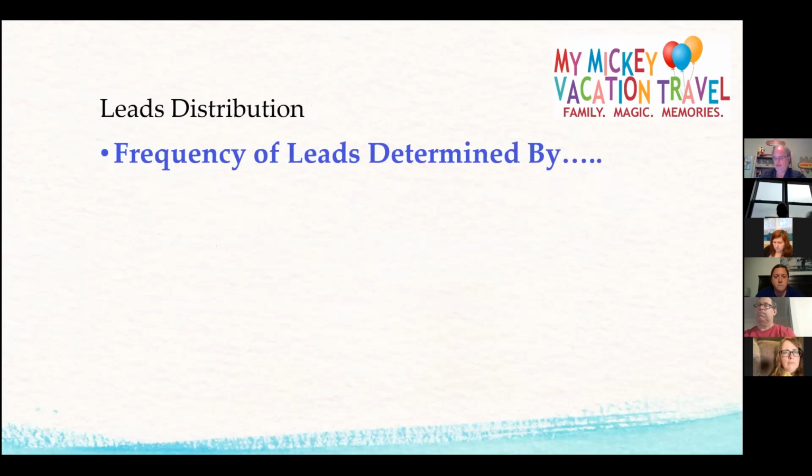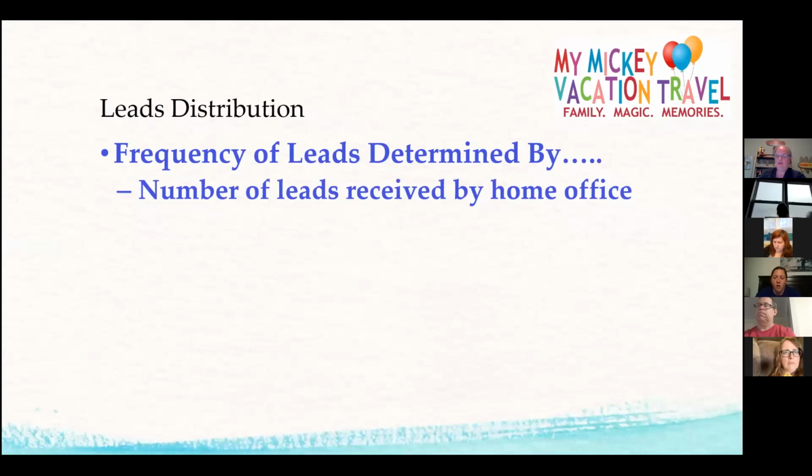The frequency of the leads is going to be determined by, obviously, the number of leads we receive in the home office. We don't get them, we can't send them. Right now, because we are in this time, our leads are down, but the ones that are coming in seem to be higher quality. I think that will turn around the minute we start hearing about a date, which was going to be tomorrow, then wasn't, then was, and now isn't.